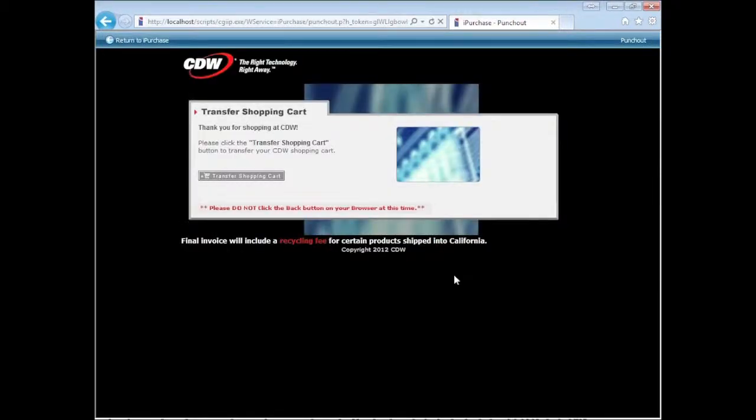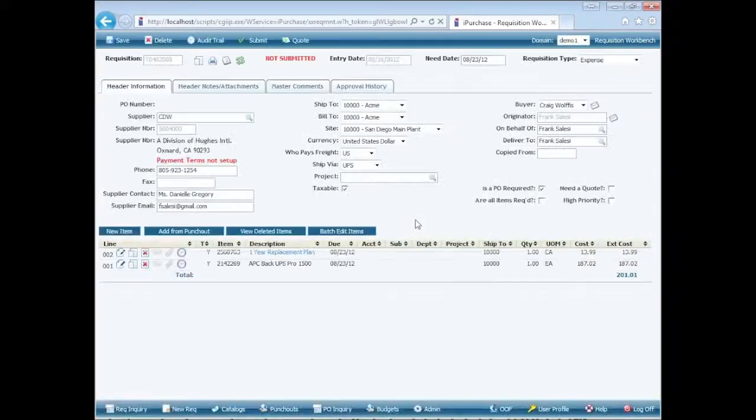Now, the big difference between a punch out and regular shopping is that the suppliers know that we're only requisitioning product, and they're not going to bring up a screen that says, please enter your PO number or please give me your credit card information. They know this is for a requisition. So what they want to do is transfer their shopping cart from their system into your system. So you'll see once I click that transfer shopping cart button, those 2 line items, the UPS and the replacement plan, were brought into iPurchase, and a brand new requisition was created.